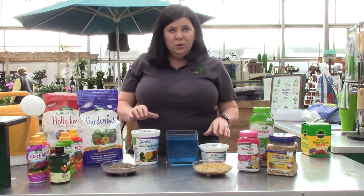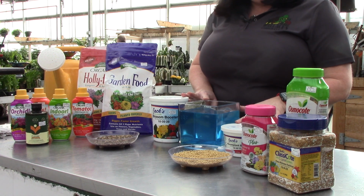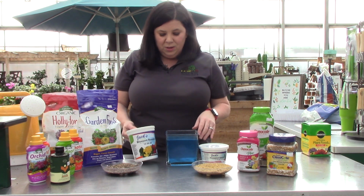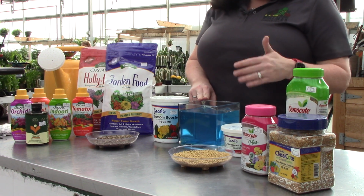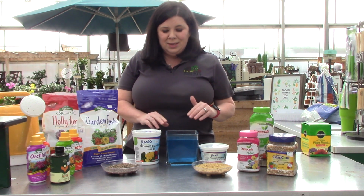In our container gardening, on a weekly basis, we're going to do the water-soluble fertilizers. So you can do the Blossom Booster. They also make an awesome petunia fertilizer. They also make a tomato-specific one if you're growing tomatoes and vegetables. But that's going to be a weekly application. Again, pick a day so that you're not trying to remember when your last day was.